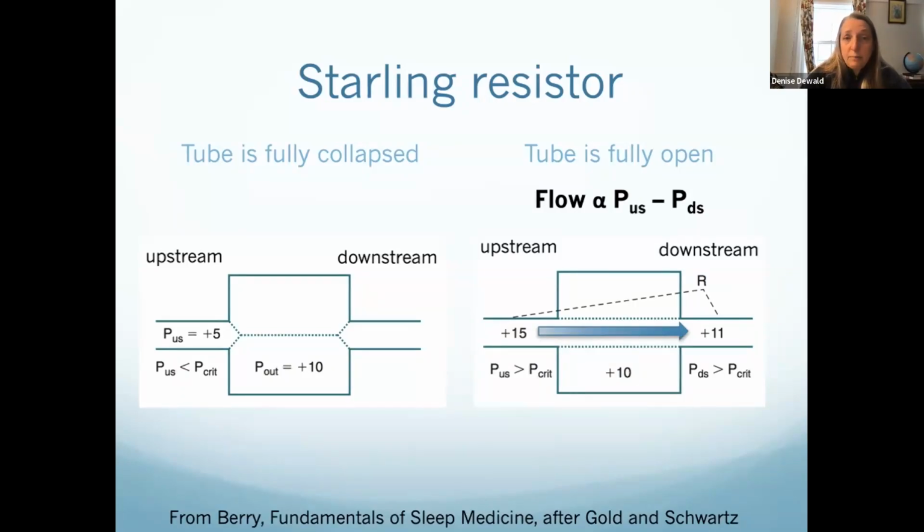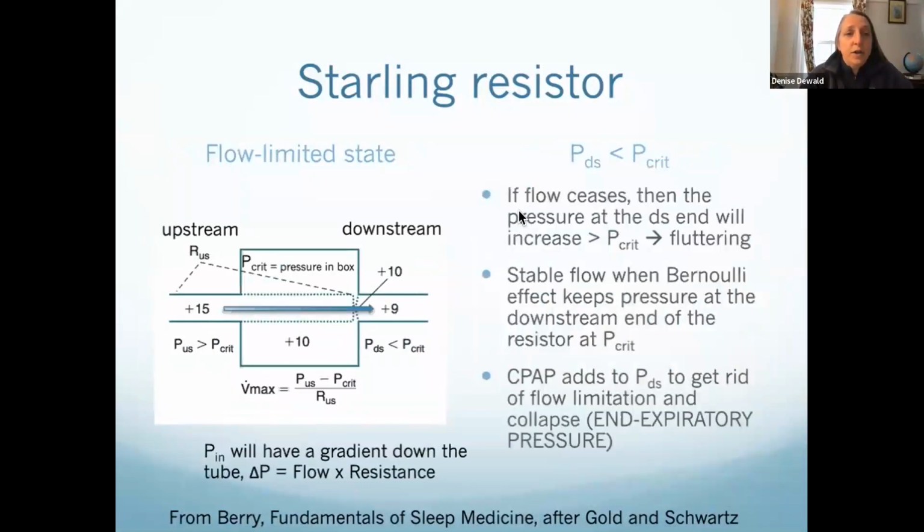So the pressure in the box doesn't factor into the flow that you get with whatever negative pressure you're trying to inhale against. Yes? All right. And so the situation that we're talking about is this flow limited state.